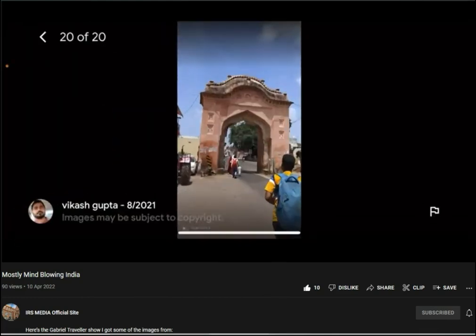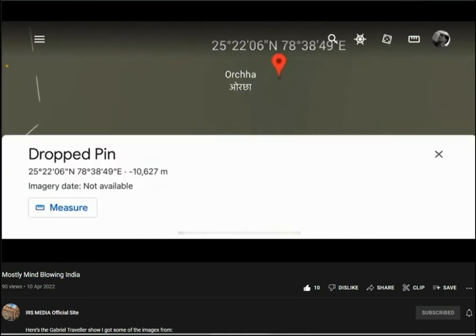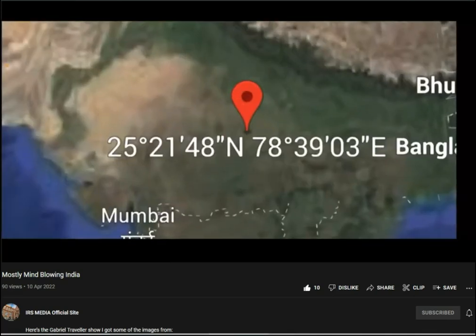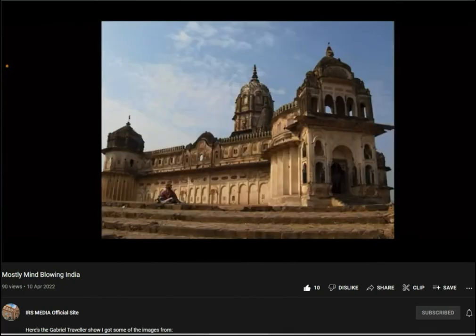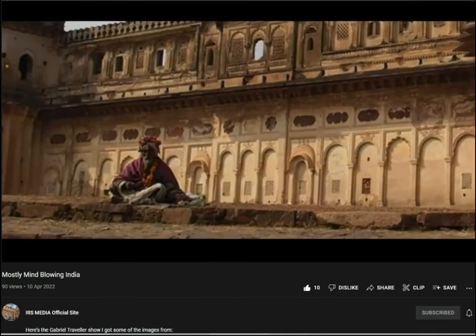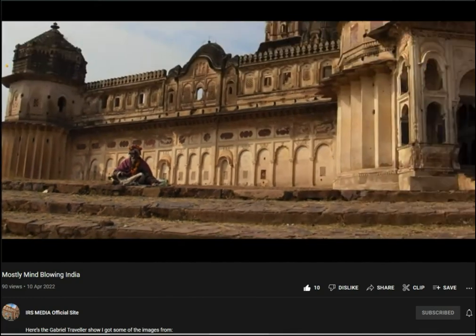Japanese have something very similar to that. And the Chinese, obviously. Orcha. There's the pin. There it is. It's not easy to get to. South of New Delhi. You gotta take a rickshaw over to the town. Look at this dude. He was checking him out.